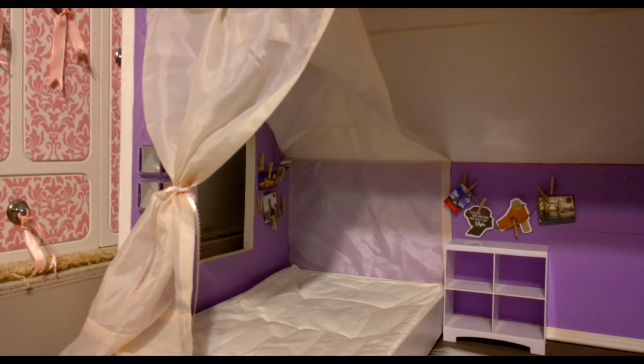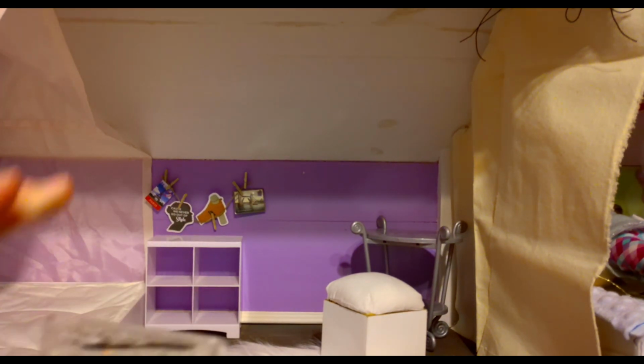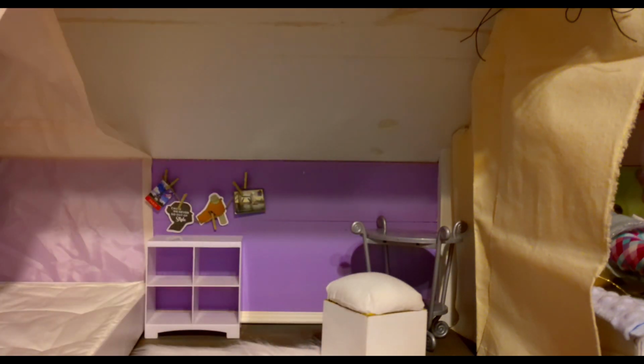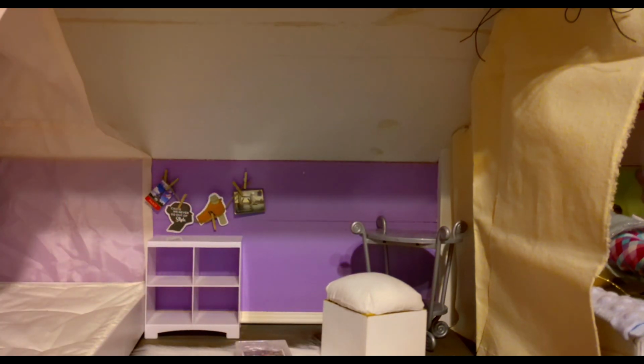Some of it came off, but you know, so that's what's going on. Oh, and I also have this little picture frame that originally had the postcards in it, but I just put this little Taylor Swift Folklore, I think it's Folklore, album cover sticker in here, so that'll go up on the desk vanity, and it'll be super cute. I can't wait for this room to be done, because I'm really liking it.